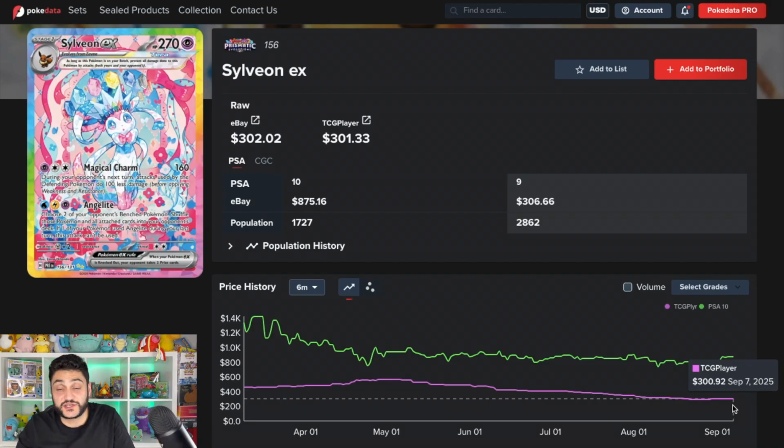A good opportunity actually to pick it up if you are a huge fan of Prismatic Evolutions, as the pull rates are horrendous with the set. Horrendous. I mean, I haven't pulled anything from Prismatic Evolutions yet, but $300 or $301 for this Sylveon EX is not the worst price. That being said, I do believe that there's a little bit more room for this one to come down, as there's more Prismatic Evolutions sealed product becoming available in the market.